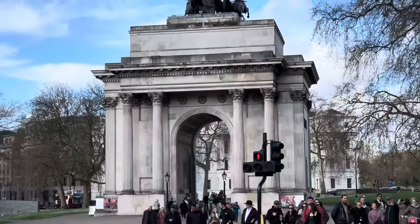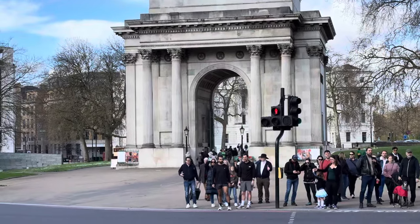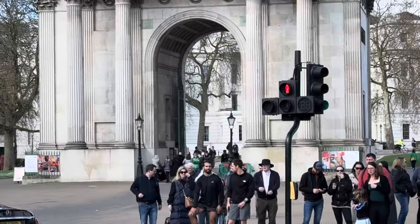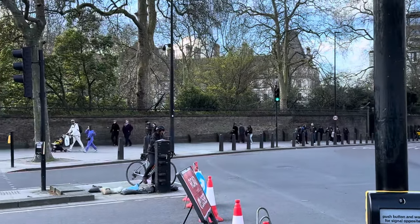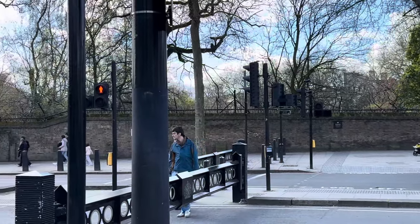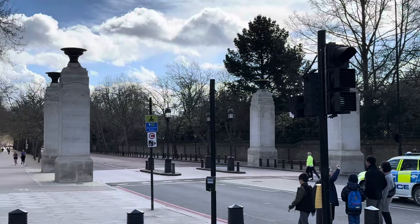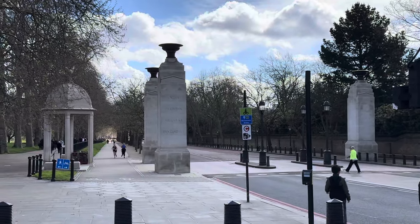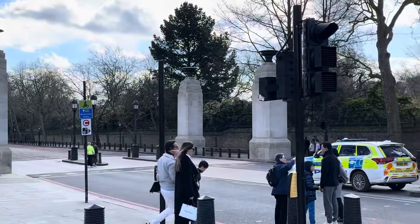What we're going to do this morning is wait for the lifeguards to ride through this central column here, and we're going to walk down with them by the side of the garden of Buckingham Palace, just here, that wall right there. And we're going to go all the way along the Mall towards Horse Guards Parade.